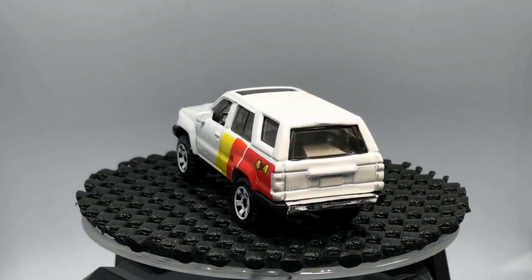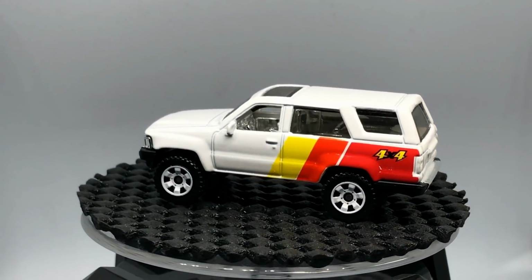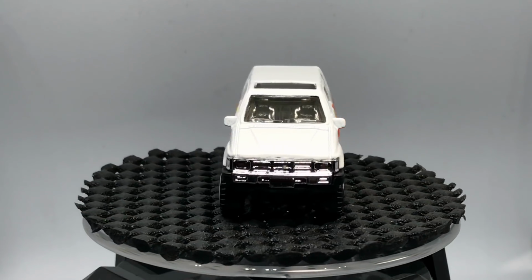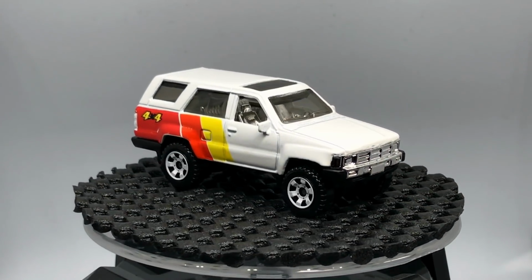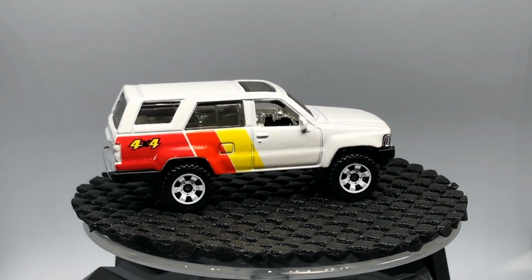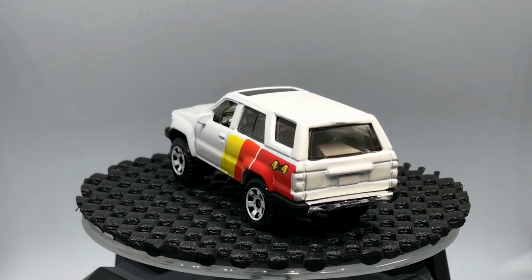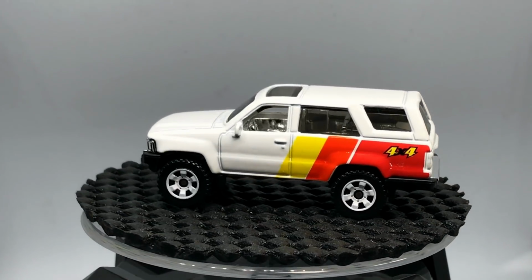So they go back to the Toyota racing stripes. Remember I said, I showed you that this truck that had the Toyota racing stripes. Here they are again. A little bit of a different manner, but white. I love that the vehicle's white. I love that it has the racing stripes on it. Very, very simple deco. And then the white rims. This one I really, really like.